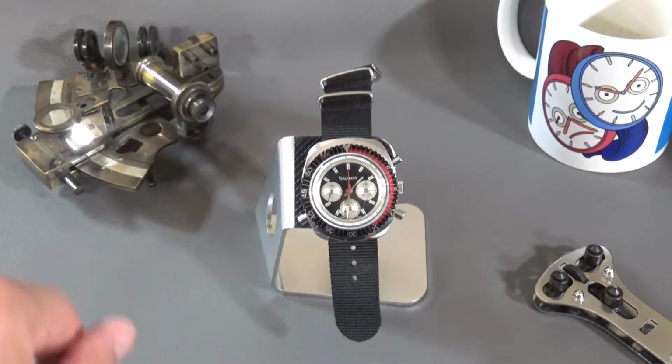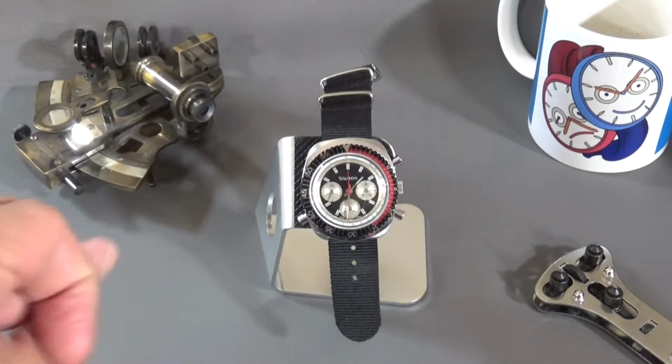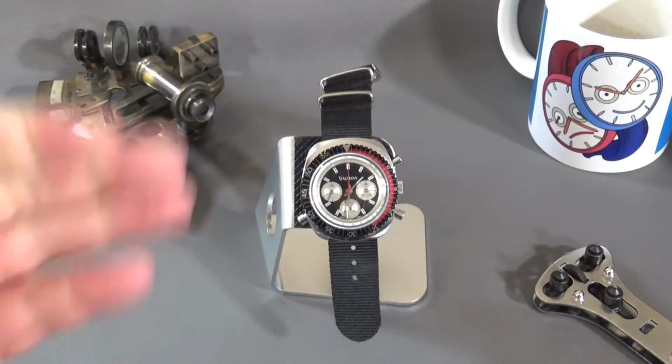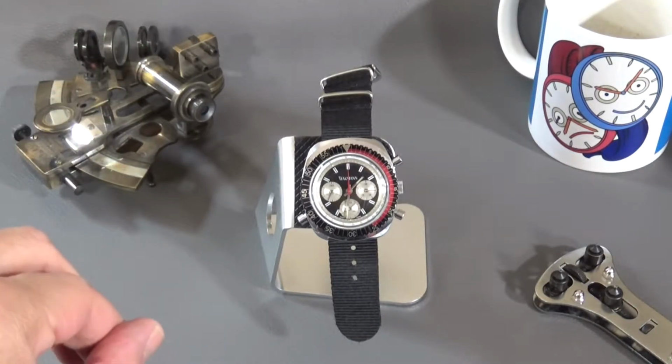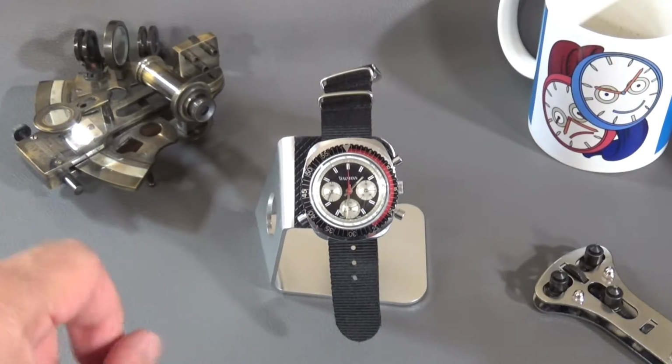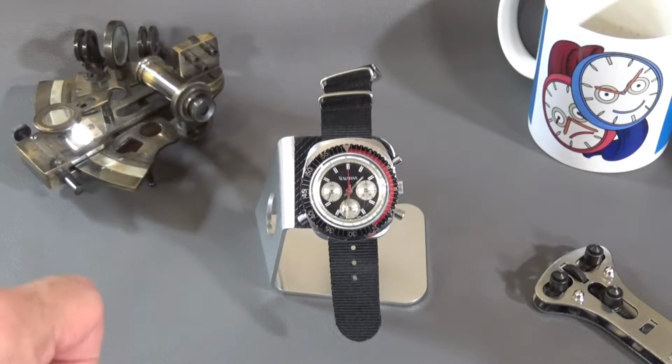And I think I'm going to keep this one in the collection because flyback chronographs are not popular. Or I shouldn't say popular. They're popular, but there are not a lot of them out there. So the few that are out there are either very expensive or vintage, like this one.